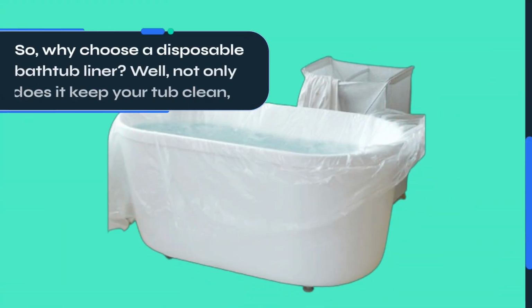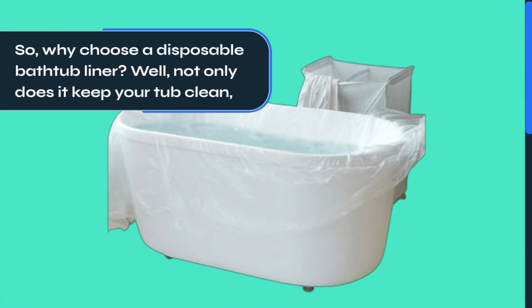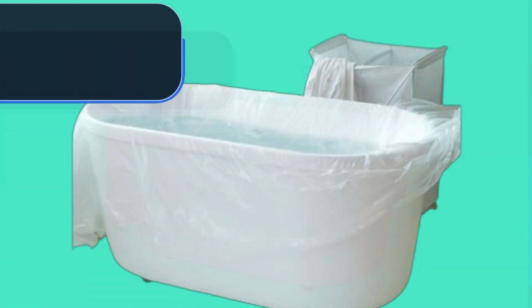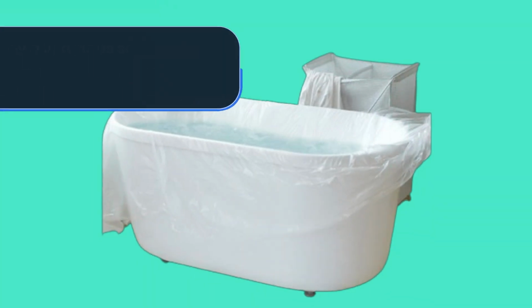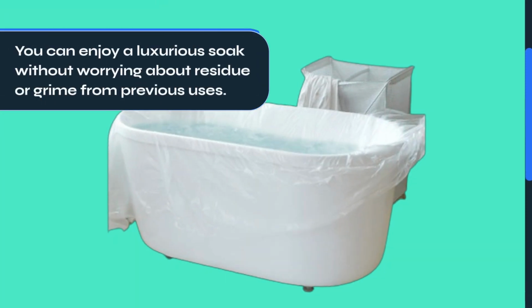So, why choose a disposable bathtub liner? Well, not only does it keep your tub clean, but it also saves you time on scrubbing and cleaning up after each bath. You can enjoy a luxurious soak without worrying about residue or grime from previous uses.